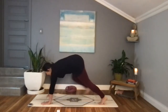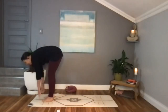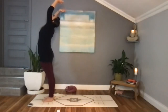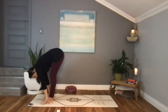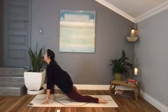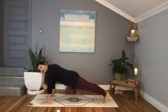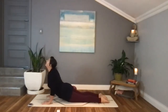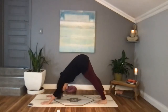And step the right foot forwards. Left leg follows. Inhale, reach up, arch back. And exhale, palms to the mat. Left leg back. Left knee on the floor, look up. Other leg back to plank. And exhale. Inhale. And exhale, inverted V.